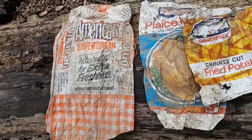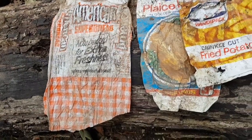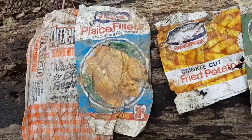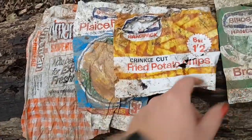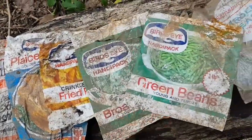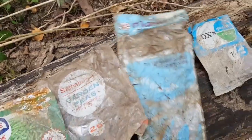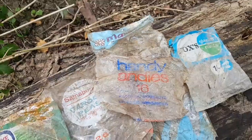Look at this. So we've got American super bread, now bagged for extra freshness. Makes wonderful toast, apparently. I don't know what was so super about the bread, but there we go. And then we've got Birds Eye plaice fillets in golden breadcrumbs, only 3D. We're going to have that with some crinkle cut fried potato chips, a handy pack. Maybe some broad beans. You could have some green beans, or you can have some Sainsbury's garden peas if you fancied. And then of course we've got a wash up afterwards, so we've got the Marigolds. And then maybe we'll have a Fox's Glacier Mint for afterwards. And we've got a Handy Andy, just in case we need it.